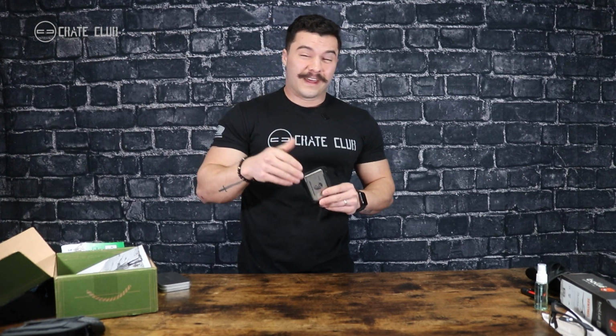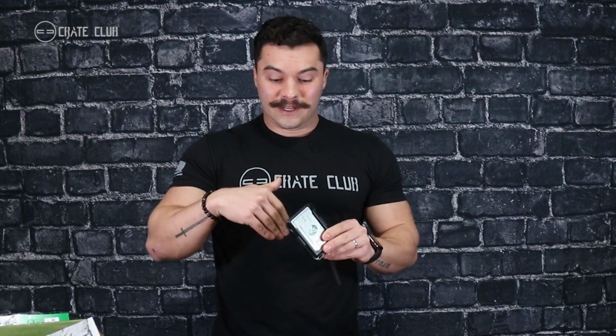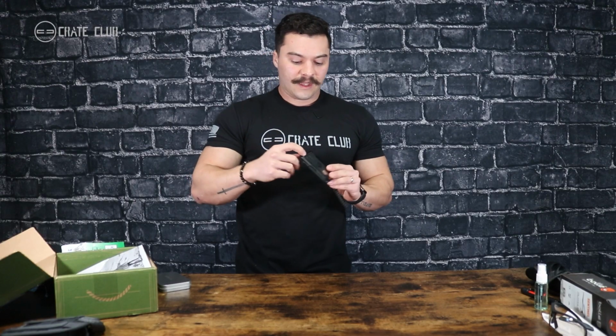Furthermore, Dango has a long series of accessories that can be added to or used in conjunction with this wallet. For example, I do know that they have a multi-tool that clips in, a credit card shaped multi-tool, specifically designed to be used with their wallets. It is compatible with this one, so you can slide that multi-tool into the secured railing here, and you've got even more tools with your tactical wallet.